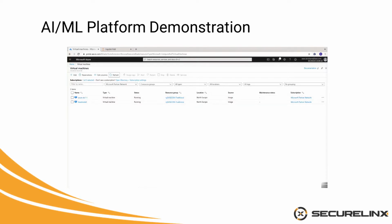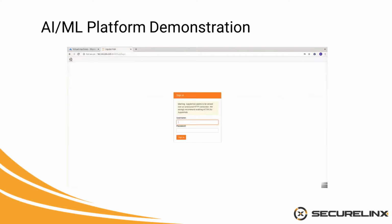We've run these in Azure, just as an example. These could be running on-prem. Our dynamic resources are going to be allocated from Azure exclusively. When we log in, the first thing the user is presented with is the spawner.